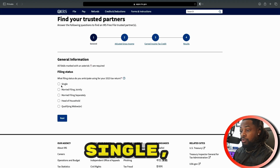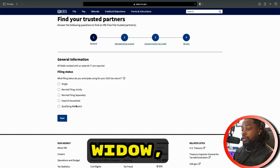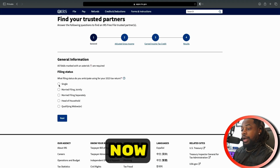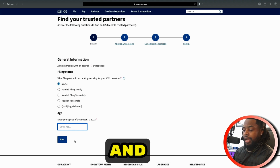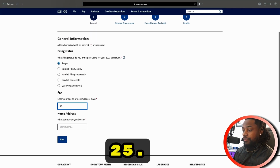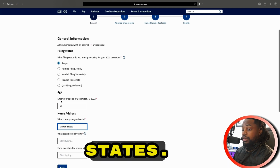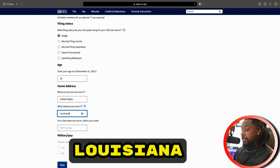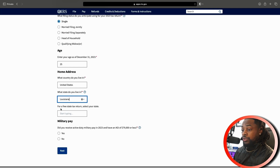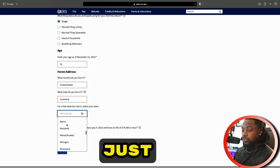And if you're single, married, filing jointly, you can married, file separately, head of household, or qualifying widow or widower. Now, I'm going to choose single for the example. And I'll just say age 25. For the country that we live in, we're going to click on United States. And for the state, for the example, I'm just going to use Louisiana for the state. And then you're going to choose for a free state tax return, select state again. So again, just choose your state.